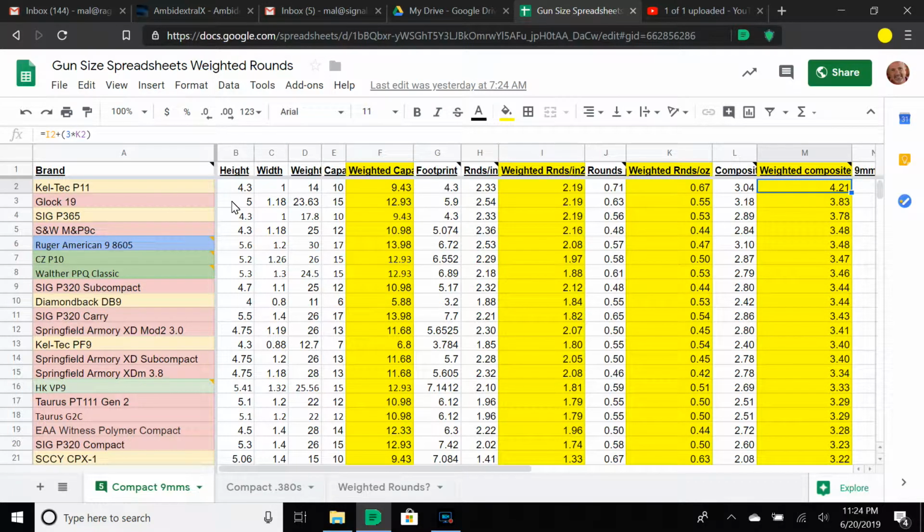The Glock 19, a very popular handgun, even though it weighs 23.63 ounces, which is fairly heavy, does have a large capacity, and that factors in its high score over here in the weighted composite.